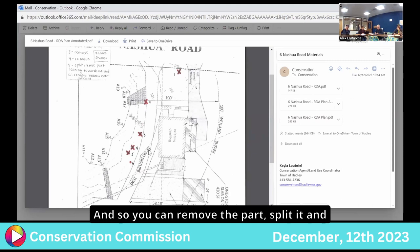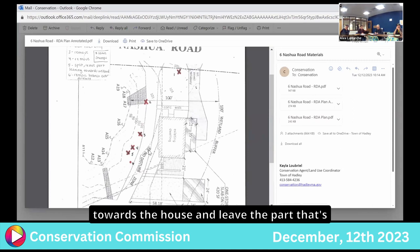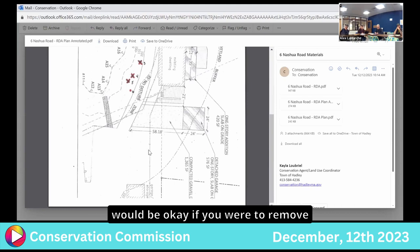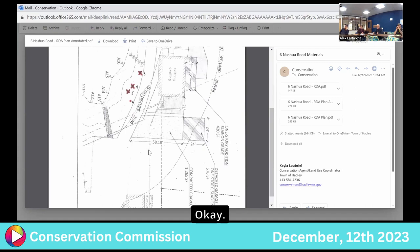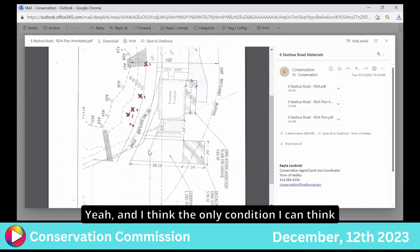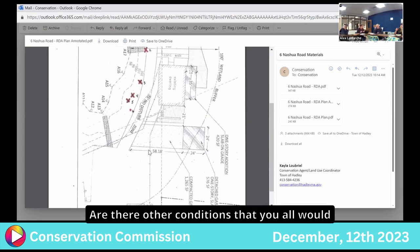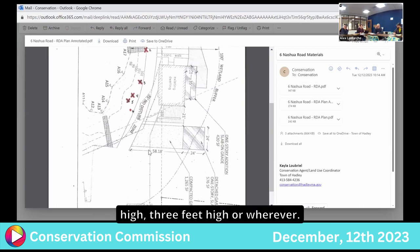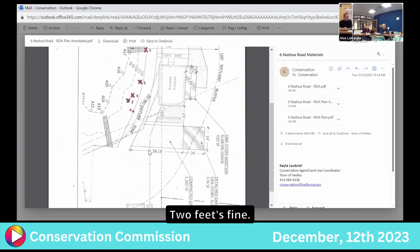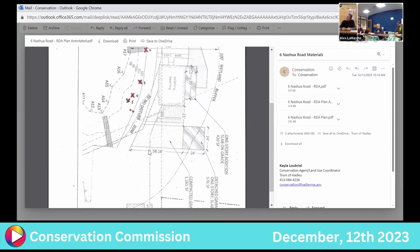Yep. And so you can split it and remove the part that is leaning towards the house and leave the part that's leaning towards the wetland in place. And then the commission also decided that they would be okay if you were to remove the branch that's hanging over the driveway. Okay. And I think the only condition I can think of is to leave the stumps in place. Are there other conditions that you all would want for the determination? I'll leave them a couple feet high, 2 feet high, 3 feet high, or wherever. Two feet. I think 2 feet's fine. Okay. 2 feet. Great.